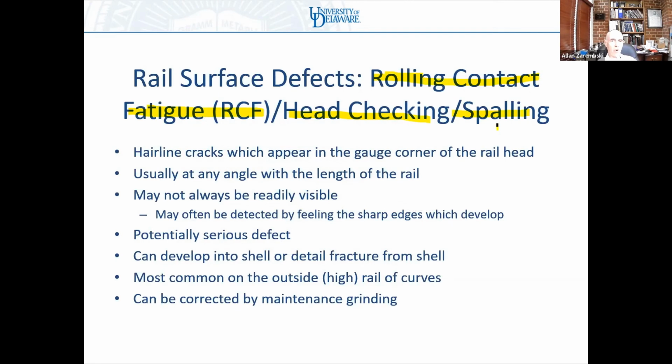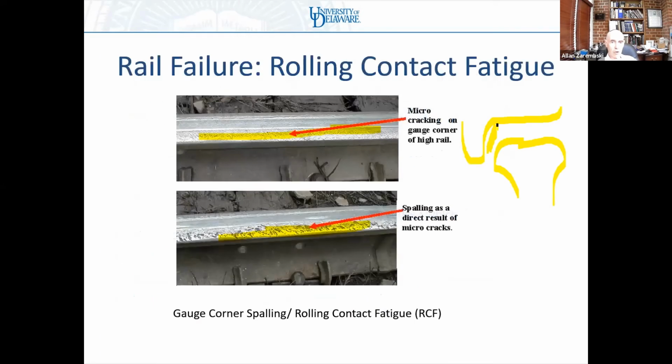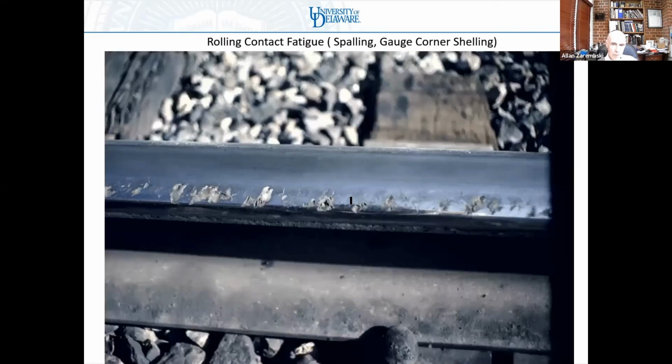So hairline cracks appear at the gauge corner of the rail, which grow large from the hairline crack. Usually they're at an angle. If you look over here, you'll see that they're not normal to the rail, but actually at an angle. And the angle varies depending on the relative amount of longitudinal and lateral slip. So what you're actually seeing is shear. You're seeing a slip plane being developed between the wheel and the rail. And the result is this rolling contact fatigue.